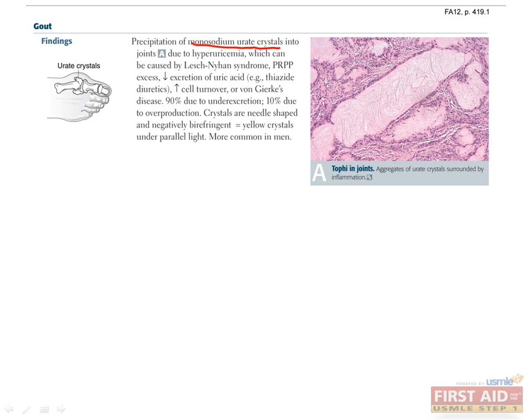The causes include Lesch-Nyhan syndrome, PRPP excess, decreased excretion of uric acid, normally due to iatrogenic causes, increased cell turnover, which we'll talk about in a second, or von Gierke's disease. The case vignettes are always fairly similar, usually with some external insult leading to a gouty flare, likely in a single joint, most commonly the MTP of the great toe.